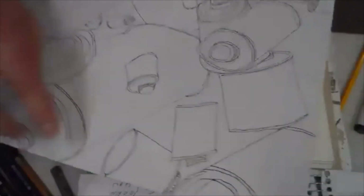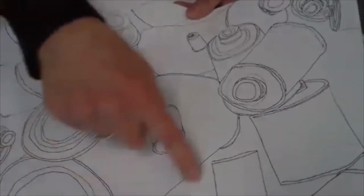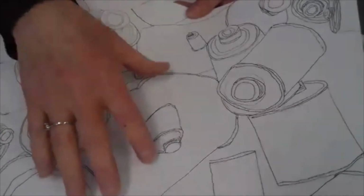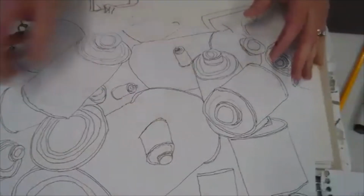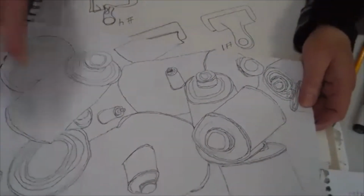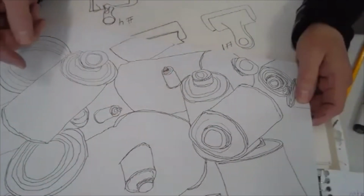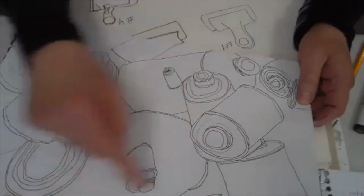Okay, let's turn this around. Yep, some of the bottles are going right off the edges. You don't see the whole item here. Some of them are very big. This bottom one here is quite large, and this little one fits nicely on top of it. Another thing you'll notice is that they're going in all different directions. This one's going that way, this one's going that way, this one's coming here, which makes my eye go all over the page. All right, let me show you another example.